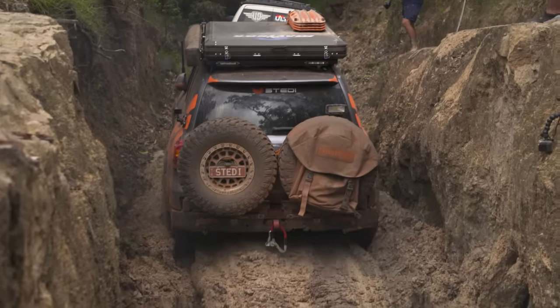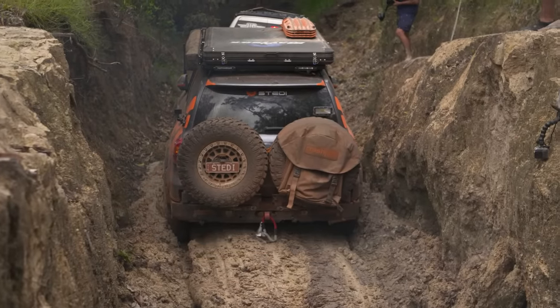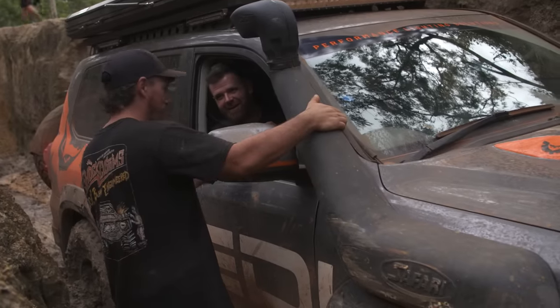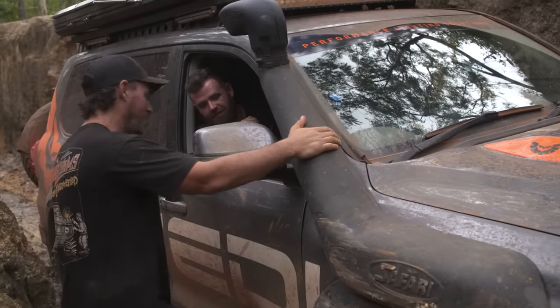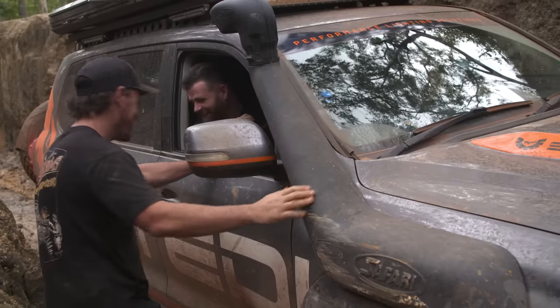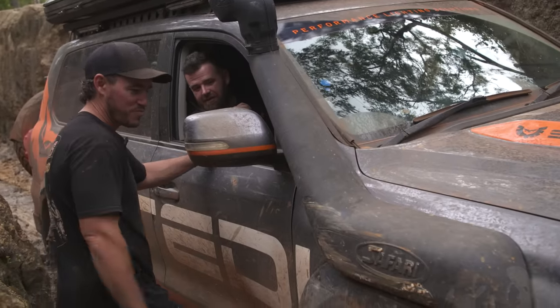It's not too bad at all, really. You scrape the snorkel a bit, but flares are intact. And, no bad news. No bad news whatsoever. That is actually really good. You wouldn't want to go much wider, let me tell you that. Yeah. If you had brush bars, I reckon you would have been maybe in trouble.